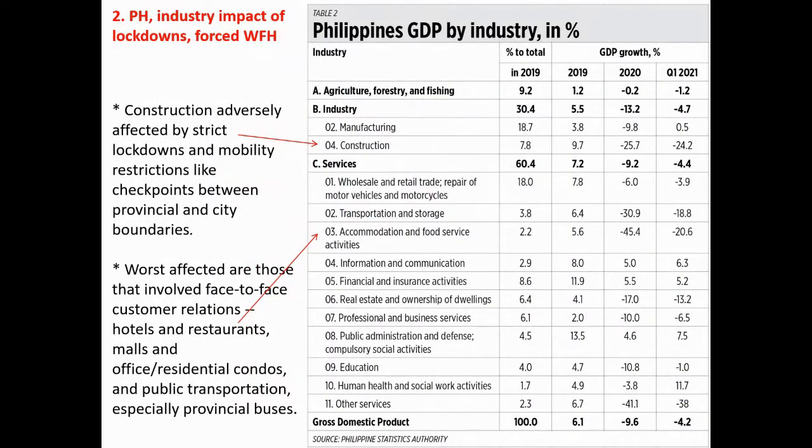How about what particular sectors in the Philippines were particularly affected by the lockdown? The answer is, one, the construction industry. We were adversely affected because of the mobility restrictions and checkpoints between provincial and city boundaries. So the transportation of construction materials and construction workers are affected.